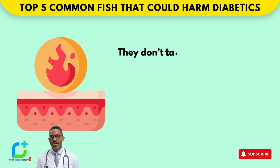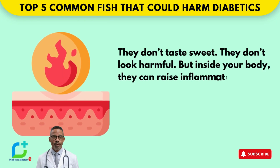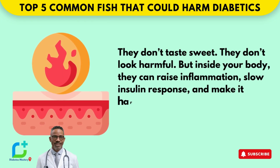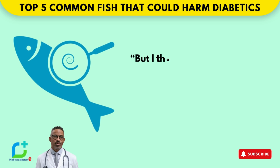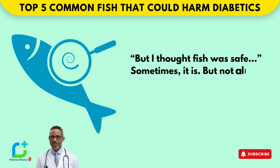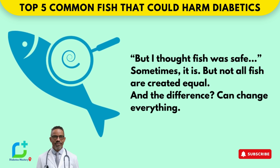They don't taste sweet, they don't look harmful, but inside your body they can raise inflammation, slow insulin response, and make it harder to manage type 2 diabetes, especially as we get older. But I thought fish was safe. Sometimes it is, but not all fish are created equal, and the difference can change everything.